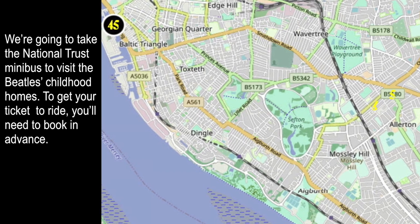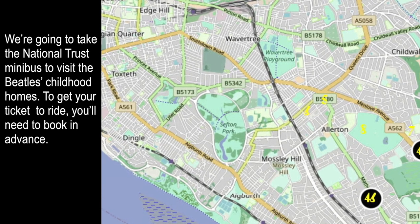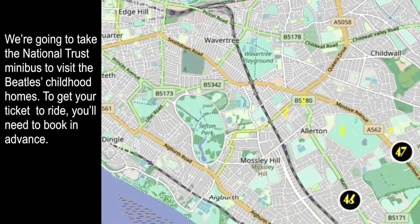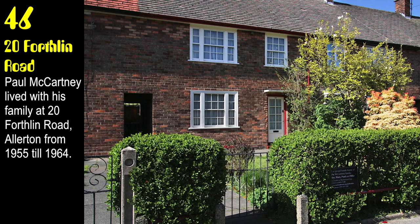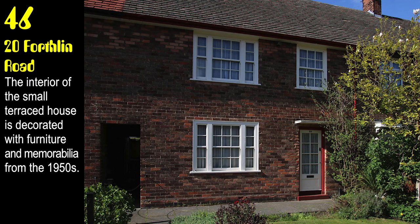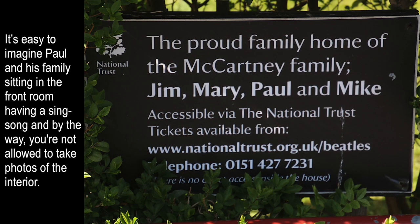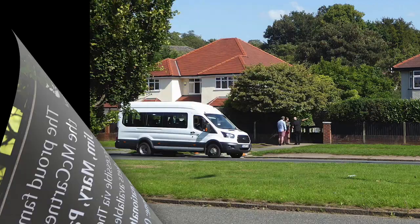We're going to take the National Trust minibus to visit the Beatles' childhood homes. To get your ticket to ride, you'll need to book in advance. Paul McCartney lived with his family at 20 Forthlin Road, Allerton, from 1955 till 1964. The interior of the small terraced house is decorated with furniture and memorabilia from the 1950s. It's easy to imagine Paul and his family sitting in the front room having a sing-song. And by the way, you're not allowed to take photos of the interior.